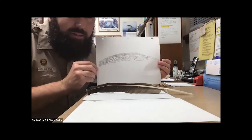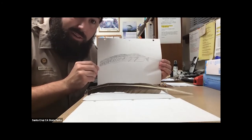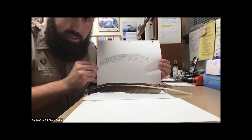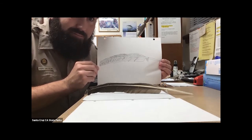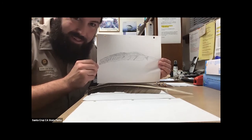There's my pelican feather. I don't know that it looks exactly like the one I was drawing from, but it sure looks like a pelican feather to me. So as a scientific drawing goes, it's a success. I bet yours is too.